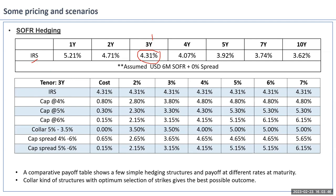I think overall, I would say it is still better to hedge at least 50%. The question is whether you should hedge 100% or how much, but not hedging at all is not the right decision. So you should hedge, in our opinion, around 50%. Now let's look at the other products.